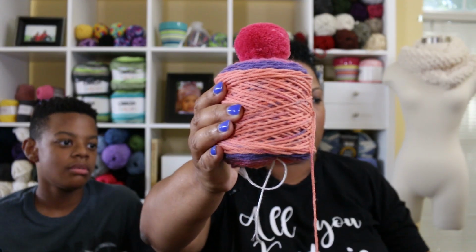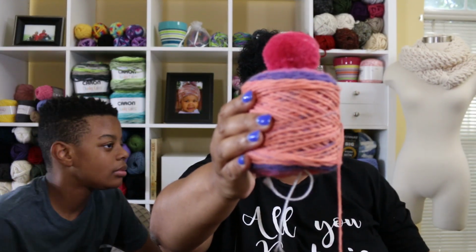So let's talk about WIPs. Let's go straight into WIPs. I am working on, and I don't have the ball band for this. I think it's somewhere in the house, or Alexis did something with it. But I went to Michaels and I purchased this. They're called Caron Cupcakes.